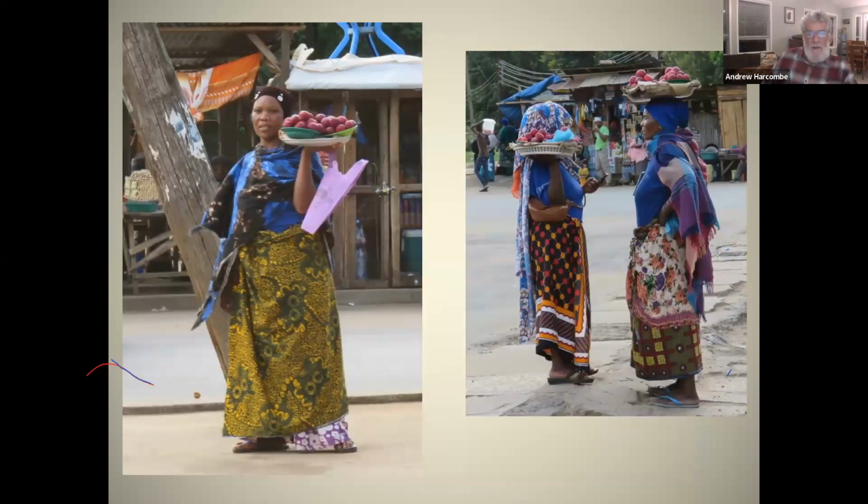The people there, their native dress tends to be very, very colorful and so exotic. And here you see several ladies busy selling fruit of various kinds. Plums, I think these were in this case.